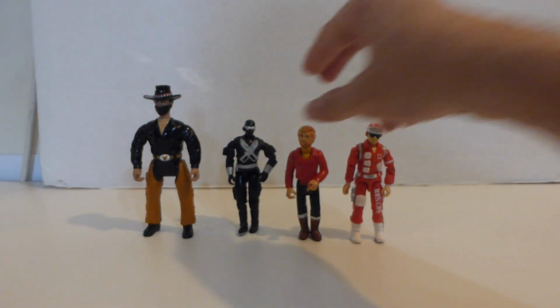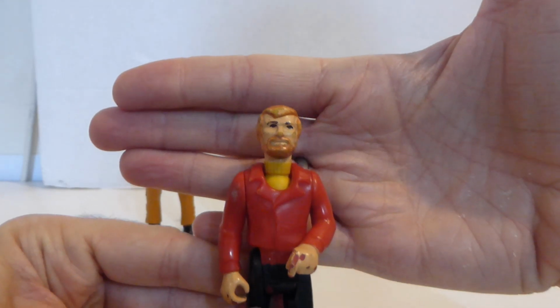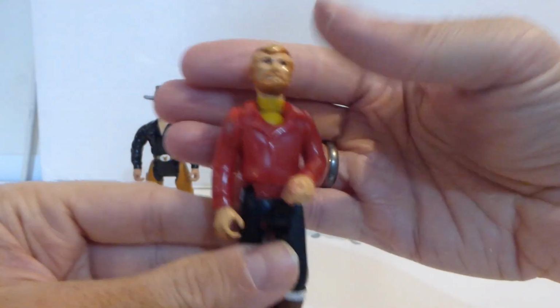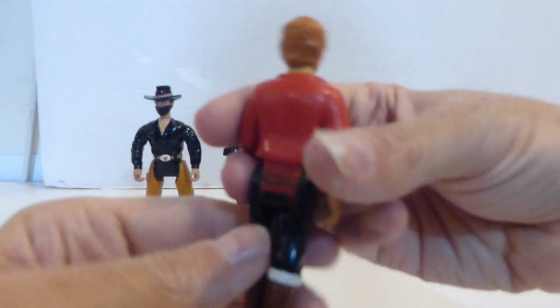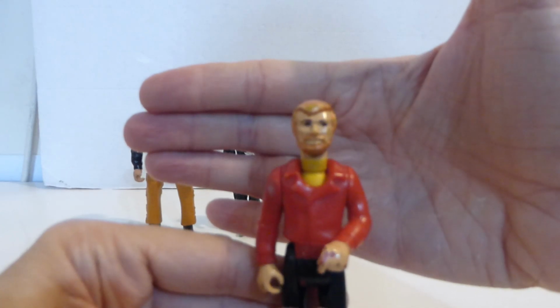And finally, in the middle here, we have this vintage Chuck Norris action figure. I'm joking, it's not a Chuck Norris action figure, it's a Fisher Price Adventure People figure. This is from the mid to late 1970s, and it's from the Wilderness Patrol set. But yeah, he's a cool looking thing, and he cost me 50p from the car boot sale.